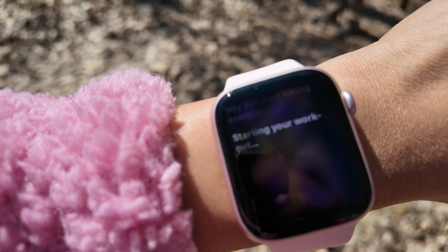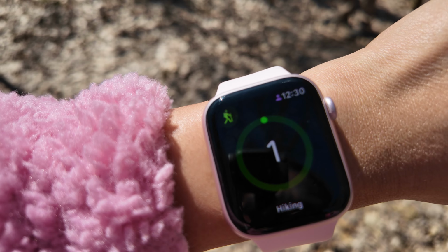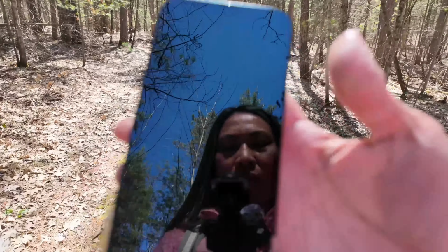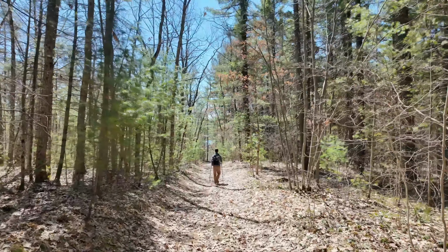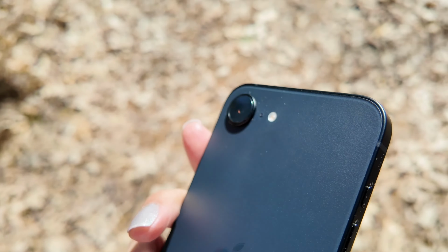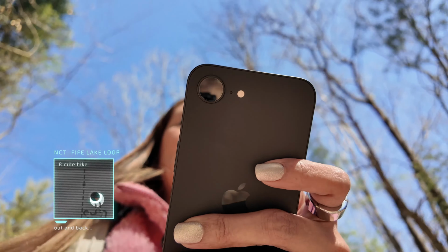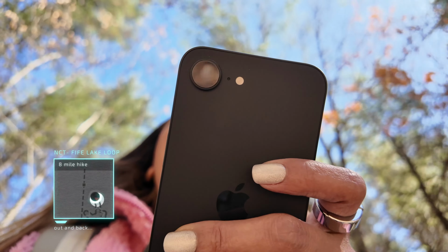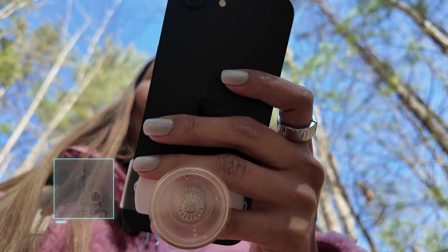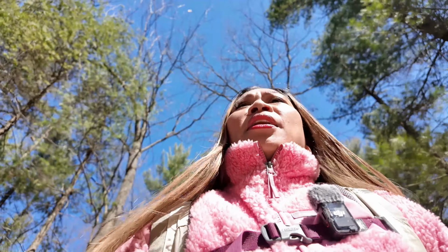Hey Siri, start hiking exercise. I thought I forgot my little tiny SE. We are on the North Country Trail 5 Lake Loop. This is going to be an 8-mile hike, 4 miles out and then 4 miles back. 8 miles, we can do it.